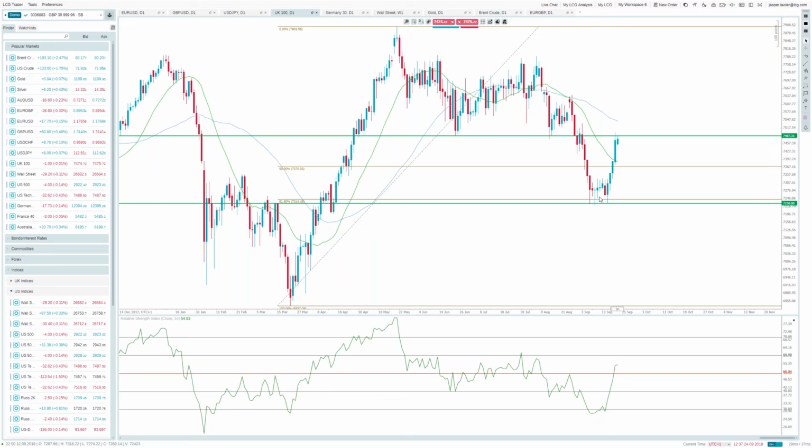Bearing in mind that we've got a confluence of resistance here at this downsloping trend line and the 50-day moving average. So potentially some weakness could come in here. And again, if it doesn't, it's a sign of strength.